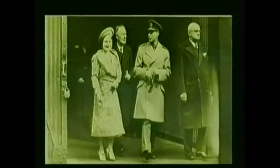Shortly after the Jubilee of King George V, he died and Prince Edward acceded to the throne. But before his coronation, he abdicated rather than give up his partner, Wallis Simpson. The crown then went to his younger brother, the Duke of York, who became King George VI.